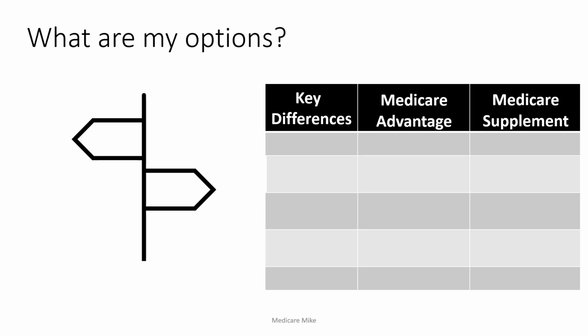After that, most people are like, you know what? That sounds like me. This is what I want. Picking the insurance company that offers the type of coverage that you want is then a whole lot easier.